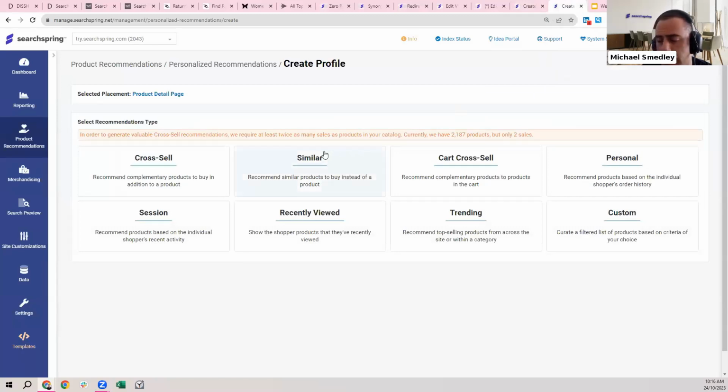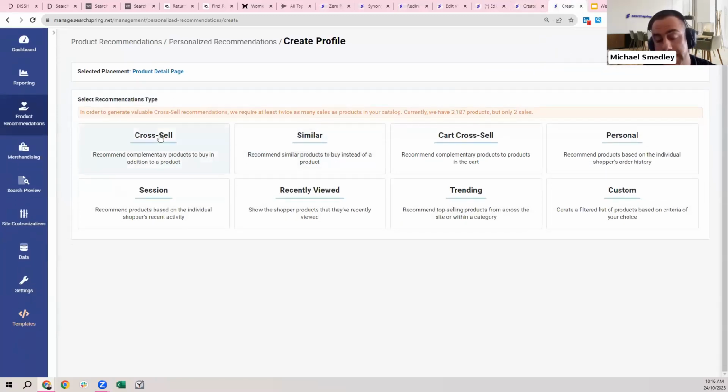And then the final thing to quickly touch on is we have 8 different types of recommendations. So automated cross-sell based on what the item is, and that's complemented by cart level cross-sell, similar recommendations for those similar products, Cookeye, as Alex showed, a fantastic example. And then things like recently viewed, those personalized recommendations, and then best sellers as well. So full control and a wide range of carousels to use.